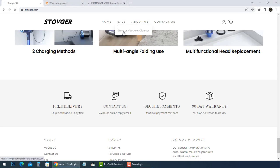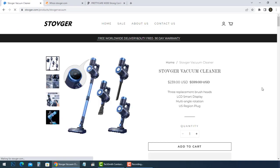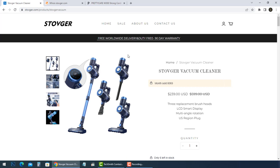So this is the product guys, as you can see. After checking this product we have found out that this product is a vacuum cleaner. And the cost is around $239 after sale in Stovger.